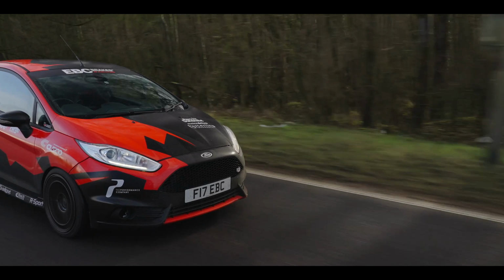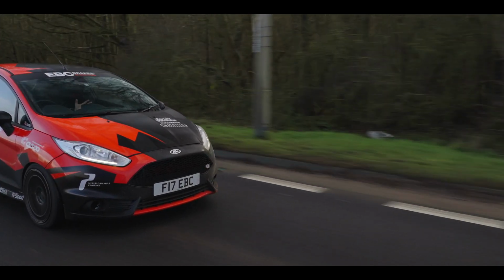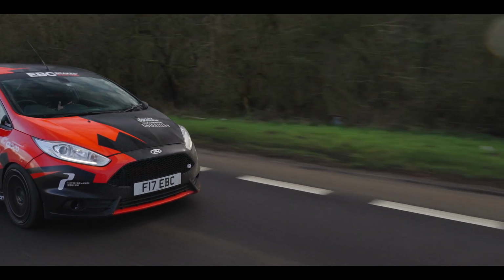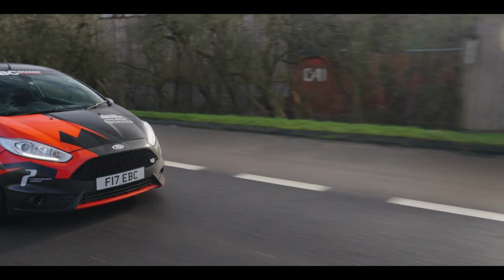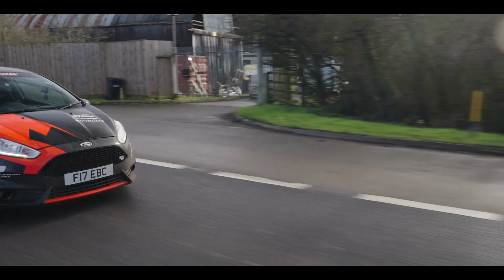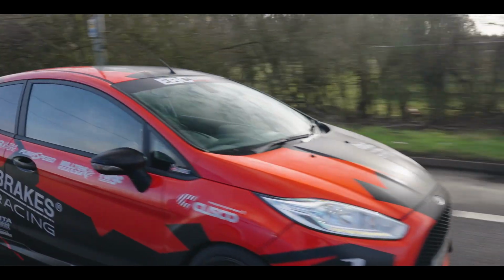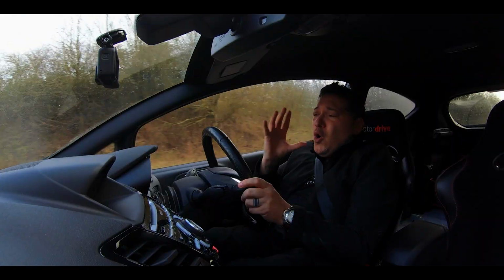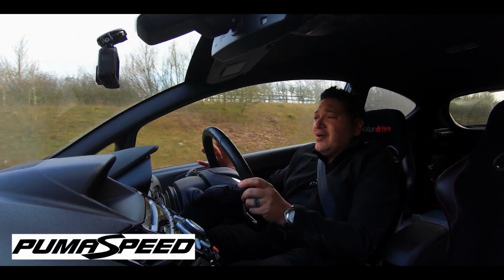supercalifragilisticexpialidocious. I tell you what, I know that Stefan and the guys working on this at the EBC Centre of Excellence have literally made it their Grease Lightning. This car is no longer a Fiesta ST. What started off life as a humble white regular ST is now another level. 400 brake horsepower, stage 4 maxed out by Puma Sport.